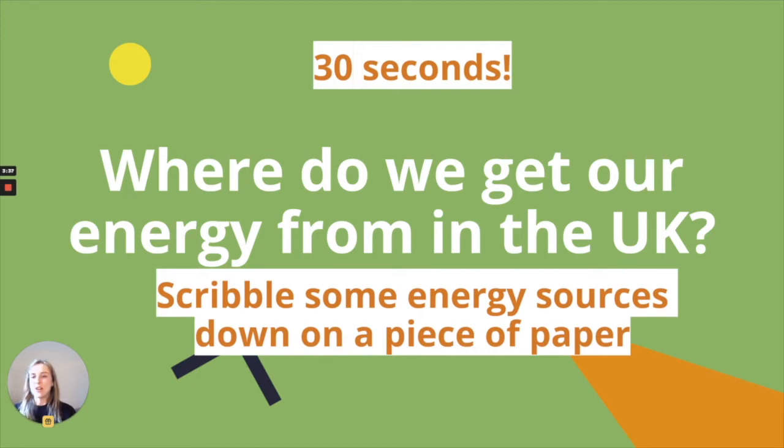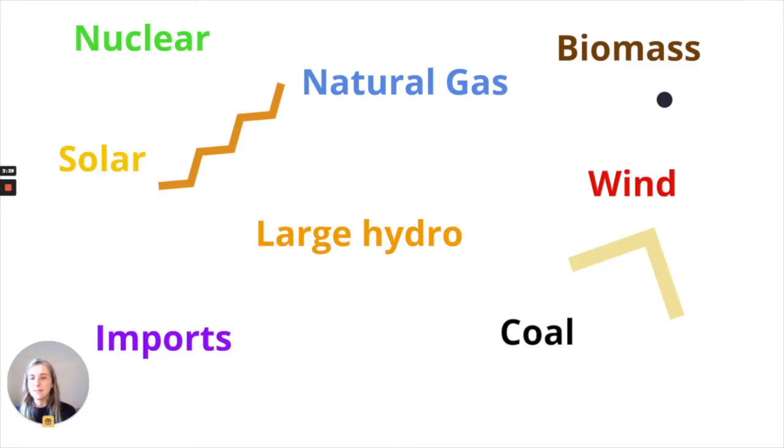All right, so did you get any of these? If you don't recognise some of them, maybe ask your teachers what they are after the session. One you might not have heard before is imports. And a fun fact for this session is that actually the UK imports electricity from other countries such as Poland and France via interconnectors, which are huge long cables underneath the sea.